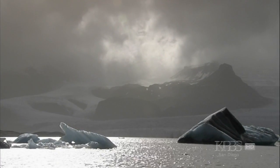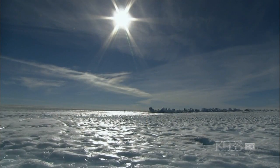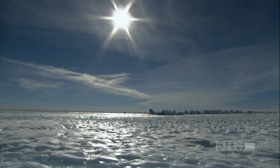This is going to be one of the pivotal moments in human history. Ice is too important for us in terms of the climate of the planet, in terms of sea level, in terms of the fundamental operating systems of the planet, for us to continue to ignore it.